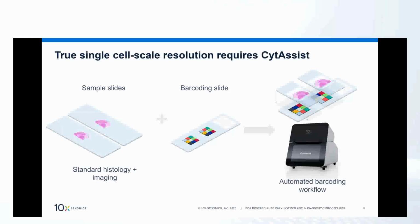So we initially started the Visium assay as a direct placement assay where you would take a slice of tissue and lay it on top of the array, lyse the tissue, release the contents, and off they would go, and you'd hope for the best. We have since developed this CytAssist instrument. And this is very simple, the way this works. You have your samples on a slide, you can do your standard histology and imaging, you have your barcoding slide in the middle, and this instrument essentially sandwiches them together. The code name for it during development was actually Foreman, because it kind of resembles a George Foreman grill.